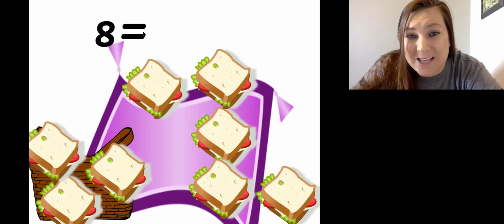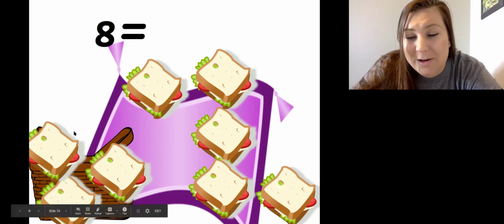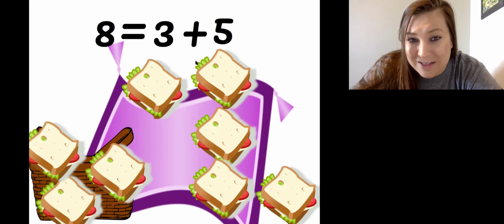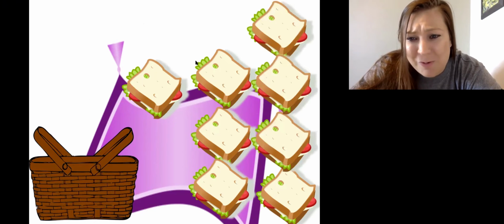What symbol do we need to write next? Yes, an equal sign. So 8 equals, how many are in the basket? Yes, 3 are in the basket, plus how many are not in the basket? 1, 2, 3, 4. 5 are not in the basket. Very good, scholars. Let's try that one more time.